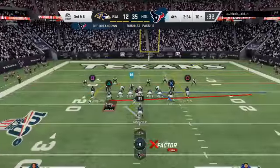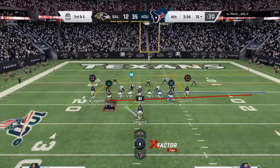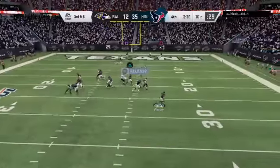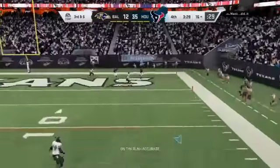4th quarter, you've got the big lead. If you're coaching, Charles, you still taking shots like that downfield? I'd be a little more concerned with running some clock and making sure you're taking care of the lead, because if you keep flinging it around, you throw a couple of picks.